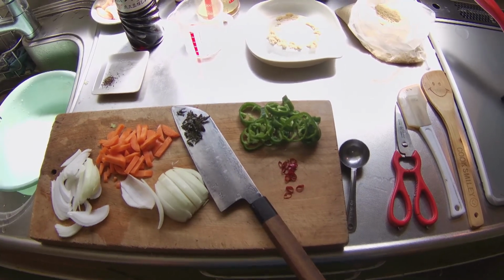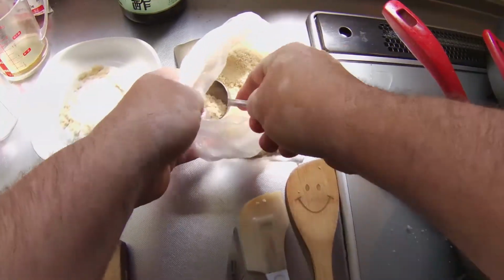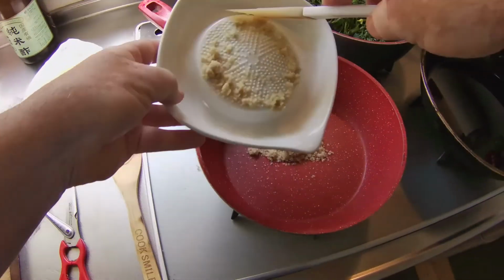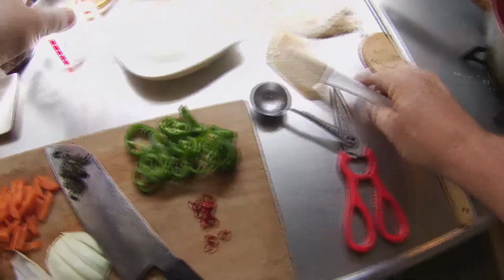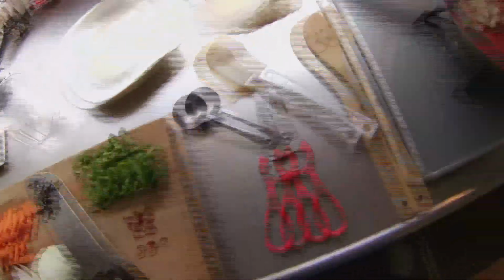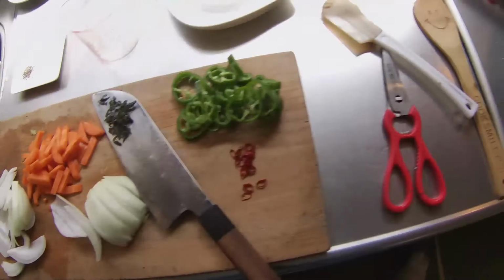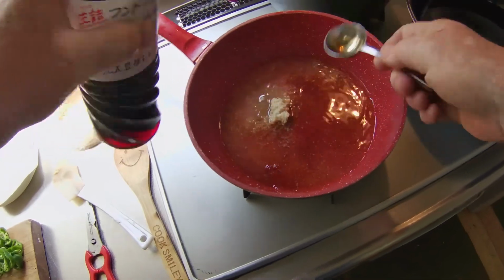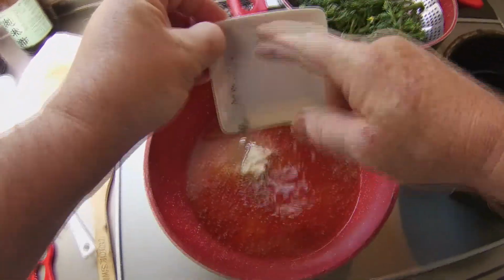Now that the vegetables are cut up, I'll prepare the nanban sauce using 1.5 tablespoons of sugar, the ginger that I grated, four tablespoons of water, 4 tablespoons of vinegar, 1 tablespoon of soy sauce, a pinch of salt, and a pinch of pepper.